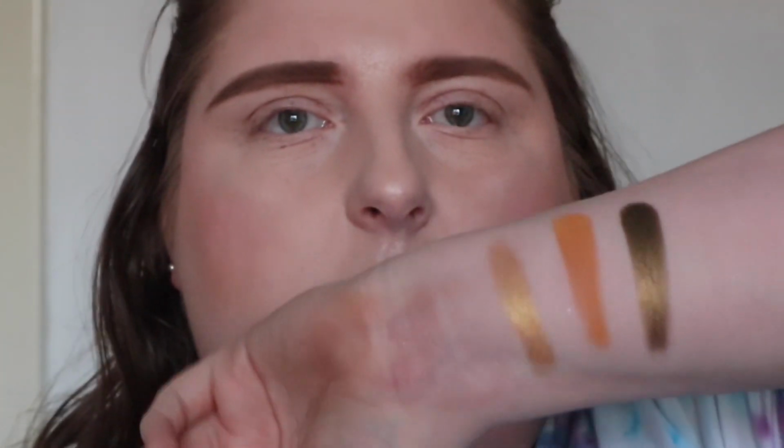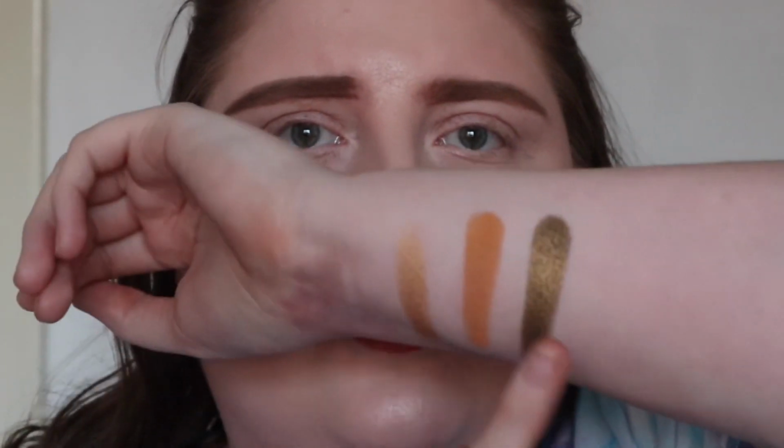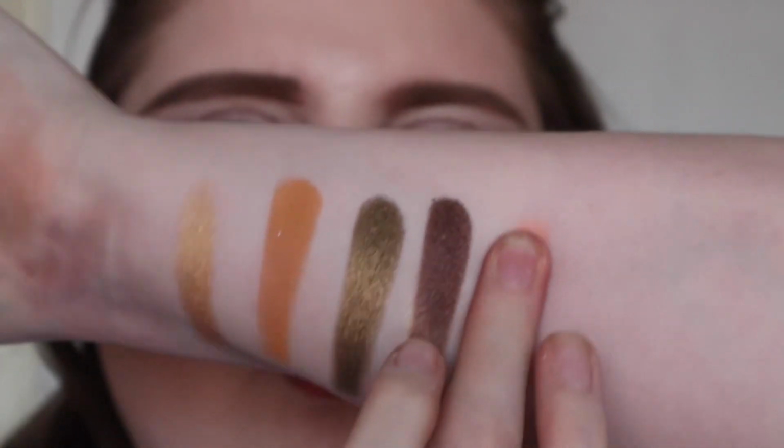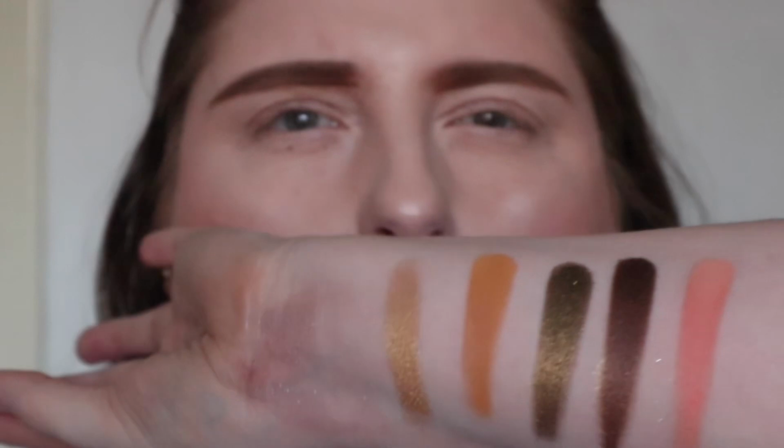I'll tell you what, BH Cosmetics do beautiful duochrome type shimmers. I've loved all of them out of like Blueberry Muffin and Avocado Toast, and now they've brought some of those shades into this. Like this is a green to gold and it's just beautiful. Then we've got Rum and Frosting. A bit more all over the place kind of.